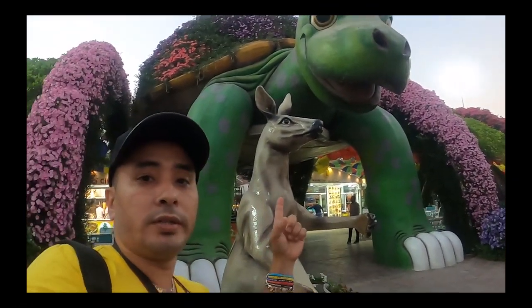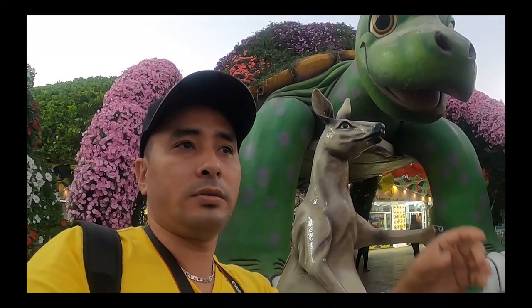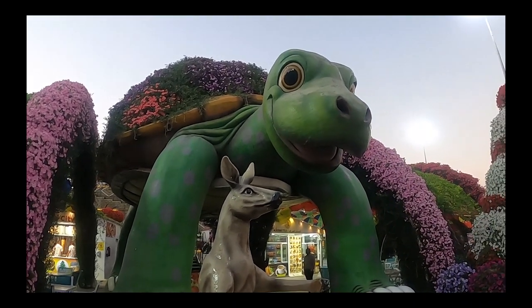So guys, finally the photo session with this turtle is also done. So right now, again moving towards the elephant. So you can see, very cute turtle.